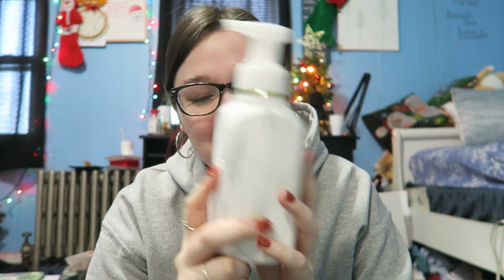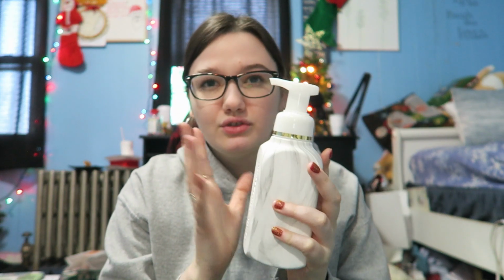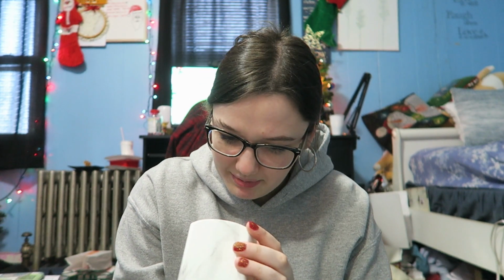This is, like, one of my favorite things I got, and it's so stupid because it's a soap dispenser, but I wish you could feel this. The material is so nice. If you drop it, it's probably gonna break. Like, what is this, like, ceramic?